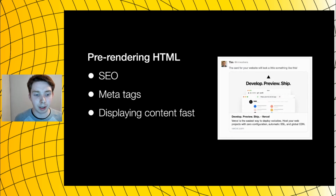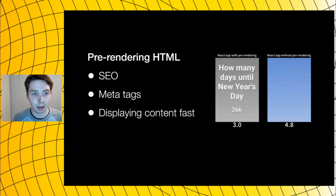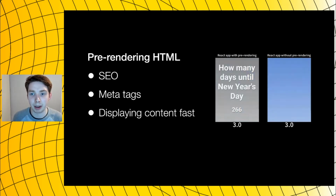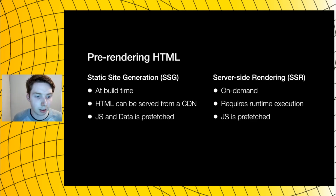It also allows for displaying content faster. So let's have a look at what that looks like. In the example you see, there is a difference between a standard React app without pre-rendering and an app with pre-rendering. This video was made by the Google Chrome team, and as you can see, the React app with pre-rendering shows content significantly faster.